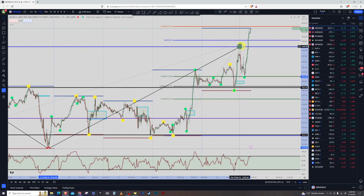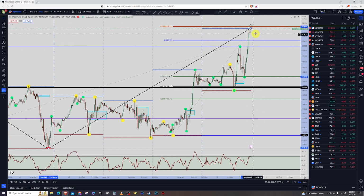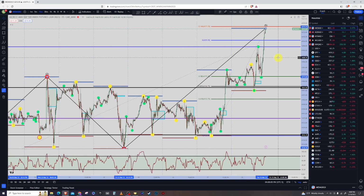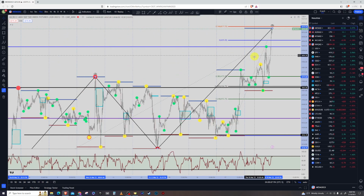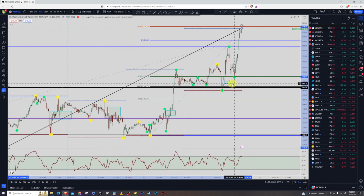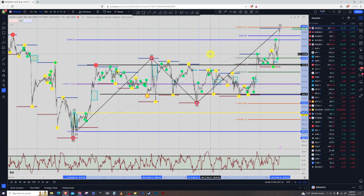The first one right here, the S&P 500 hit the 5-wave move when it got to 4190 right there. So it hit the 5-wave move, and that one is complete. Now we can start looking for the retracement whenever that's going to happen. You can see down here 0, 1, 2, 3, 4, and then 5 right there.